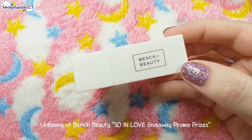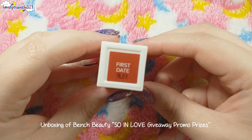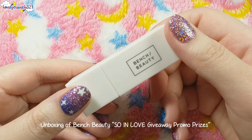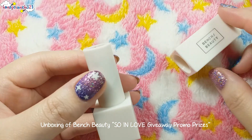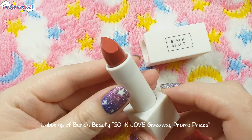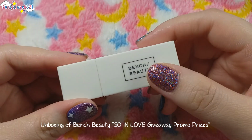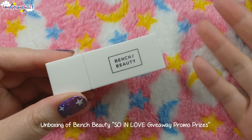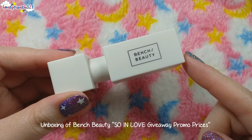Their lipstick looks so elegant in white. At the bottom you can see the shade's name. And at the back of it, it says matte lipstick. And guess what? The cap of the lipstick has magnet. It's just so satisfying to close. And I love that it has a magnet, so if it's inside your bag, it won't easily open.